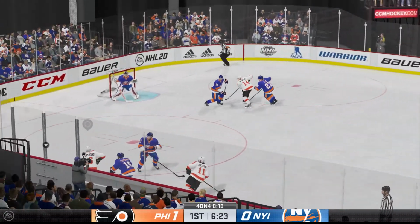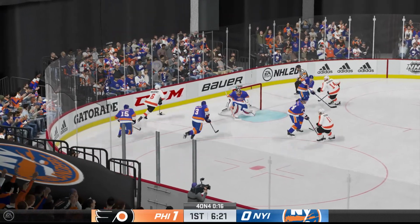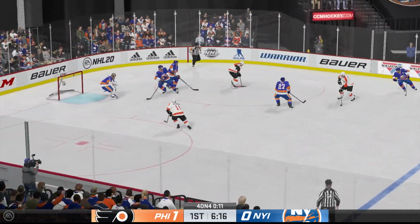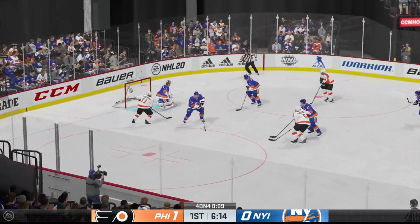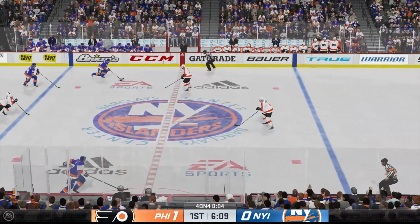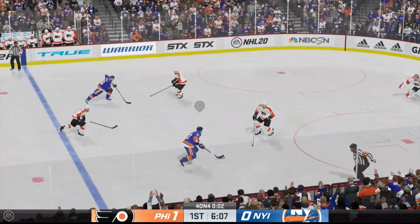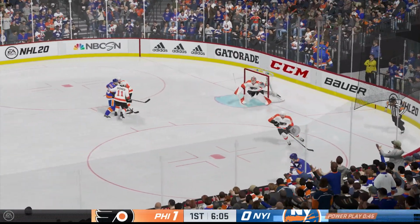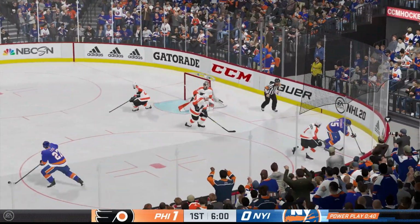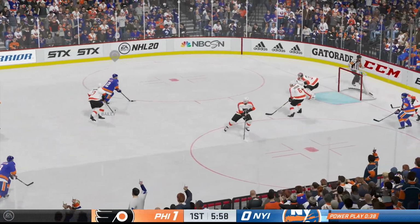Philadelphia's got the puck here in the open ice. Skates in behind the cage. Sends it quickly to Niskanen. Knocked away. Puck grabbed by Sanheim. New York's got the puck along the boards. Tries to feed it across. And as the penalty expires, they'll go to work now with a man advantage. Deflected away. Nice defensive use of the stick there.